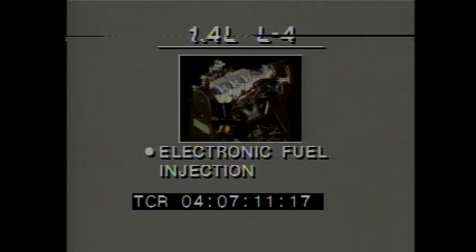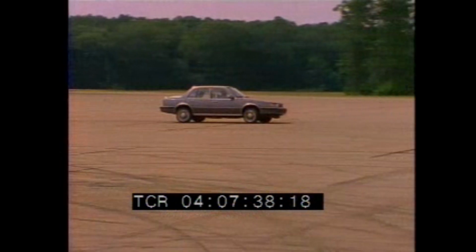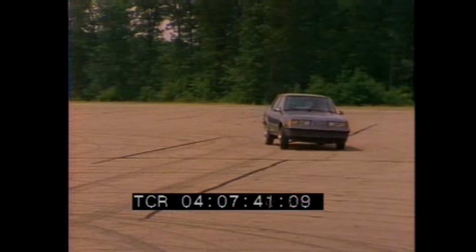Firenza offers 2 engine options. You can choose the 1.8-liter L4. That has electronic fuel injection too, and an overhead cam which permits the engine to run at a high RPM. If you're a real performance enthusiast, you'll want the new 2.8-liter V6 with multi-port fuel injection. Instead of injecting the fuel into the throttle body, the fuel is injected directly into the port at each combustion chamber. The 2.8-liter V6 offers excellent performance for sporty car drivability. All 3 Firenza engines feature high-energy ignition with a hot spark for sure starting and no points to replace.